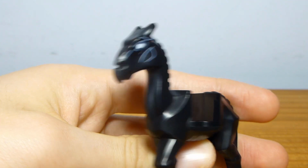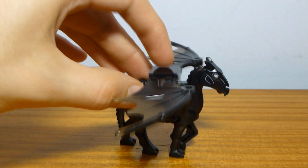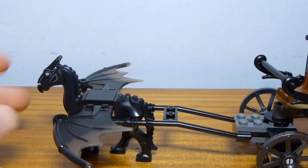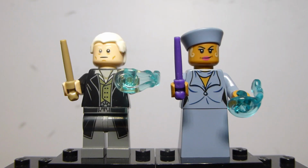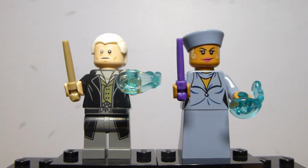Done. Really, really great. Yeah, did a good job with that. And as we saw before, it is really easy to attach it to the carriage. And there are 2 figures included in this set, being Grindelwald and Seraphina Picquery, the head of MACUSA. And both of these figures are pretty well done, I think.